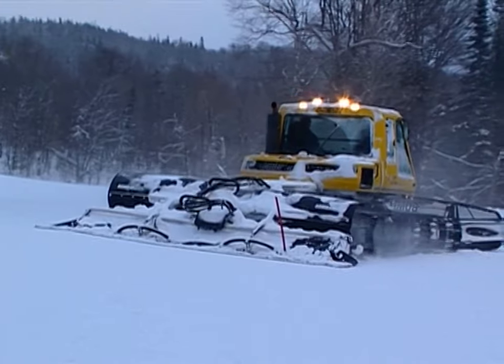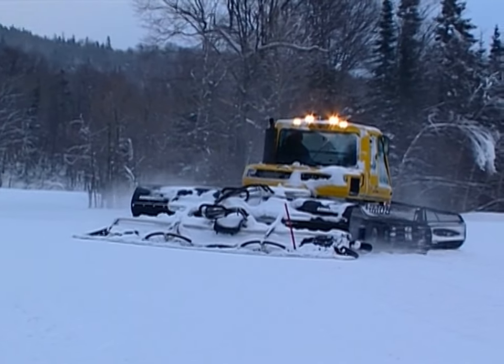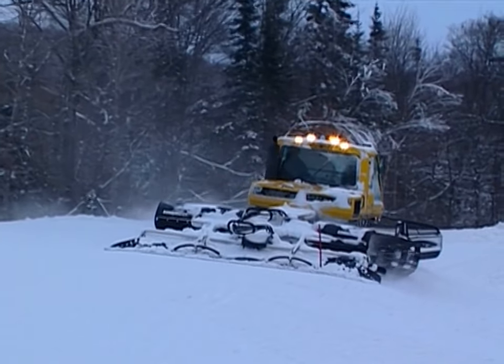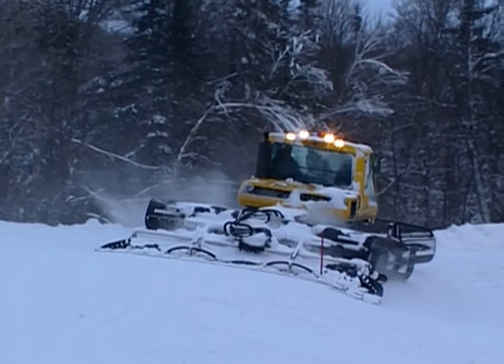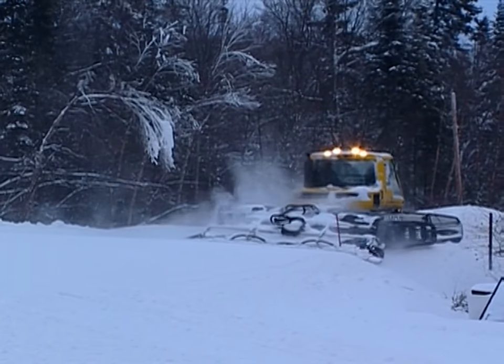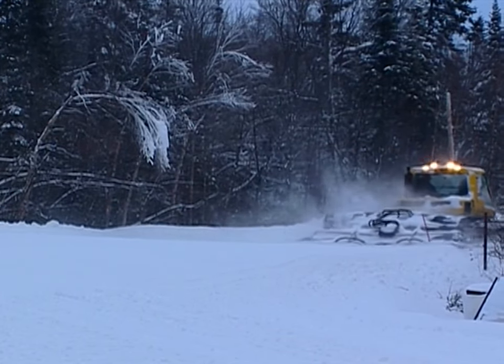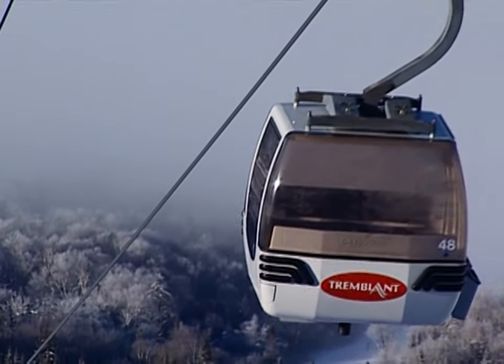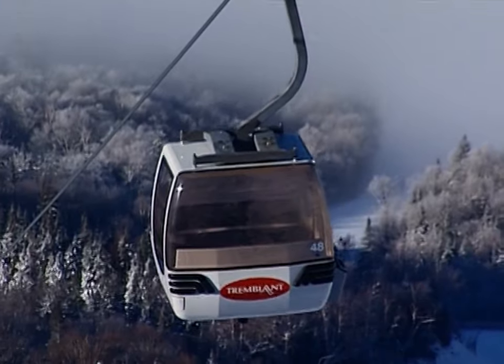Come on now, kids. I'll take you to meet the strongest machine on the mountain. Even stronger than me, if you can believe it. I bet you can't guess what it is. Surprise! It's the gondola lift.